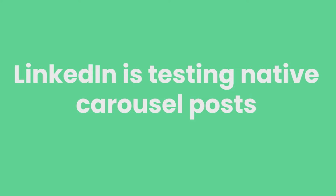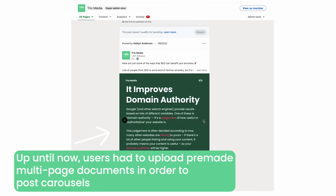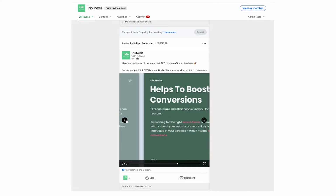So our second update this week is that LinkedIn has announced that it's currently testing native support for carousel posts. Up until now, users had to upload pre-made multi-page documents in order to post carousels, but now select users can create these from within LinkedIn's post editor by selecting their chosen images or videos.